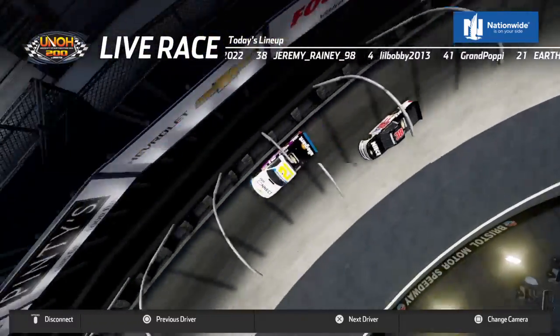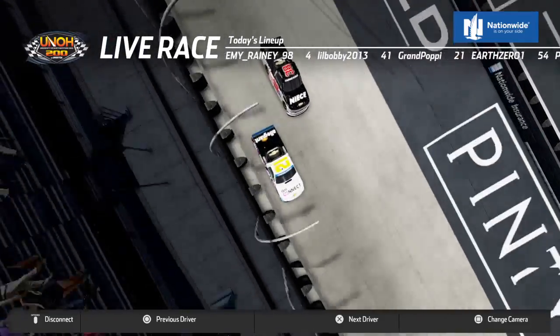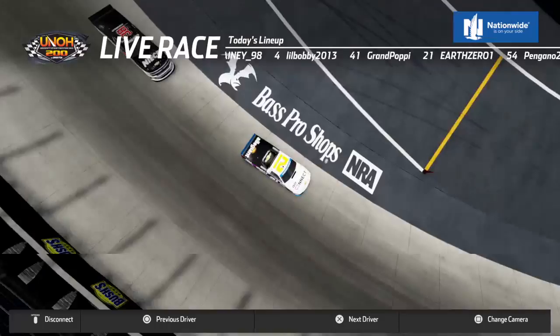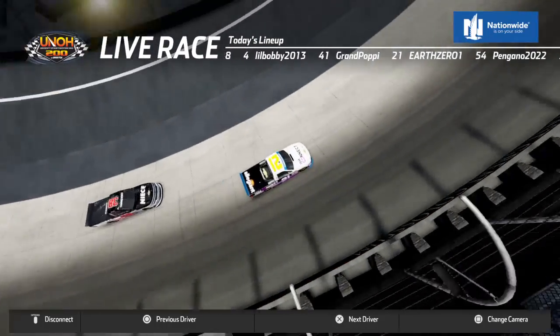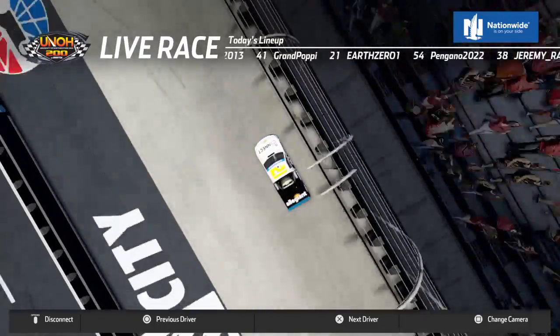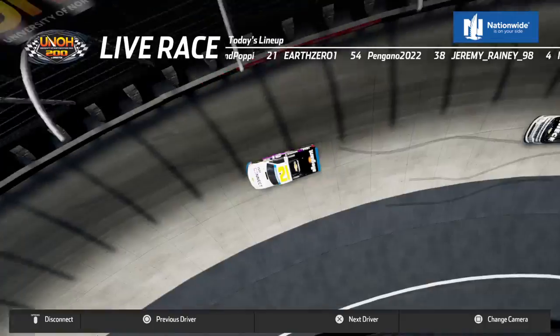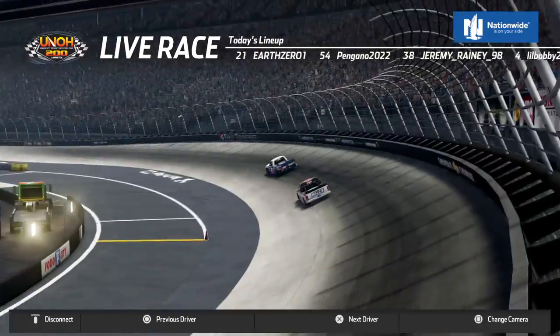Is he going to clear? He's cleared. Don't get into the wall. Keep that momentum up. Jeremy's still got the momentum, but he gets onto the apron. May have had to let off the gas. Earth, nice turn there, and he keeps it. A lot of times when you are the guy passing someone else, the next corner you may overdrive it trying to keep up that lead, but Earth did a great job.